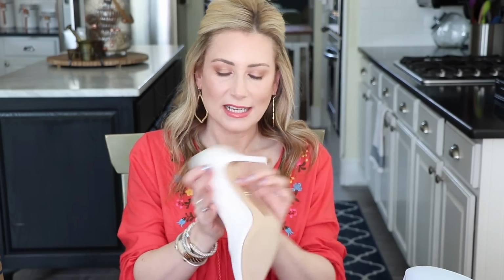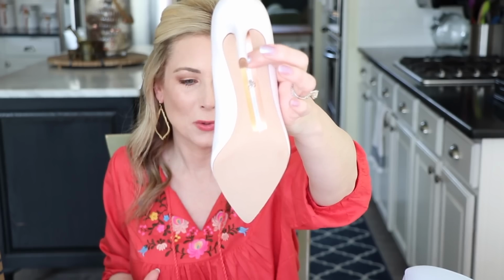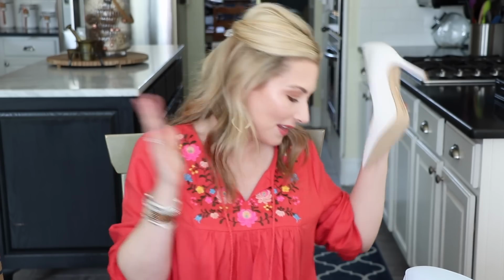And look at the fun details. Can you see on the bottom? It has a silver, gold, and rose gold stripe. I just think it's a really cute little detail as you're walking away to see that stripe go by. Anyway, these just came. Love, love, love these. Another thing I like about Sam Edelman shoes is they run true to size. If you are 6.5, you are 6.5. That is what I am, so that's the size I ordered.